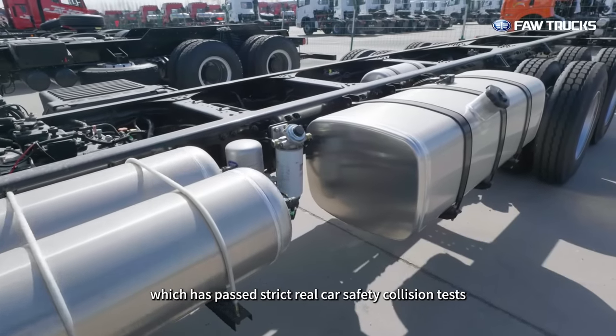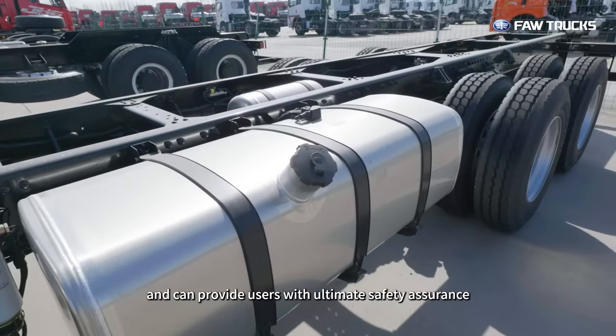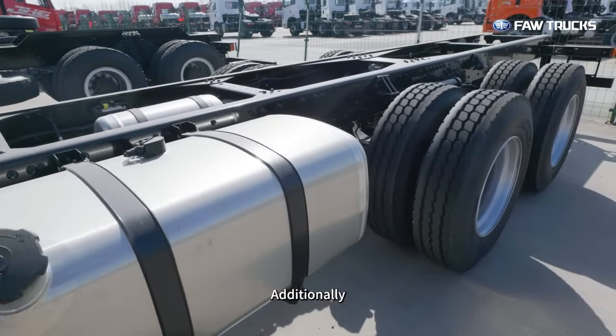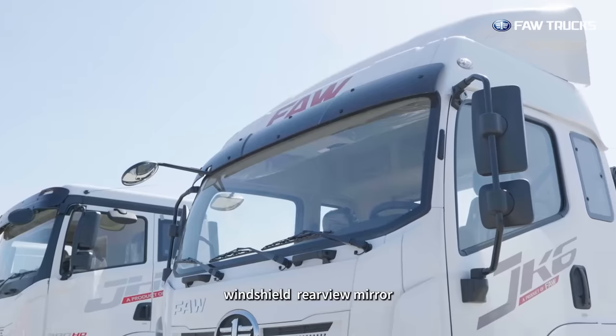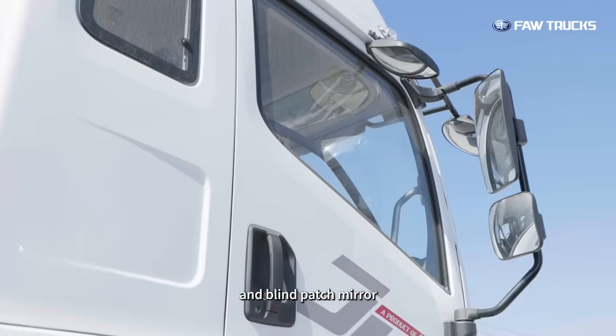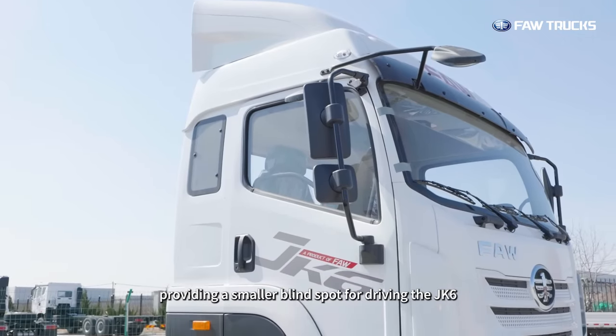has passed strict rail car safety collision tests and can provide users with ultimate safety assurance. Additionally, it is also equipped with an optimized instrument panel, windshield, rear-view mirror, and blind spot mirror, providing a smaller blind spot for driving the JK6.